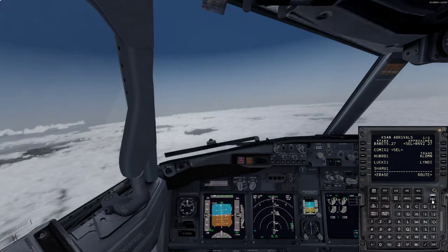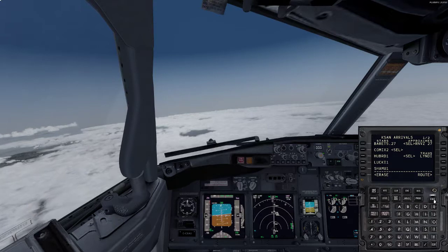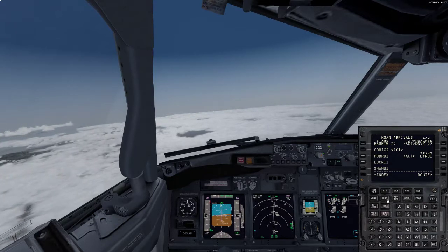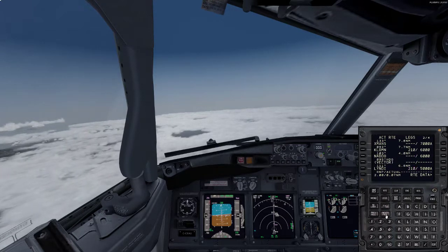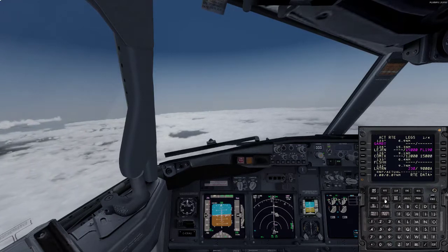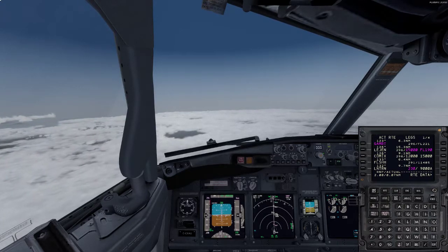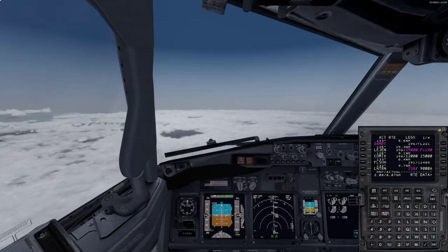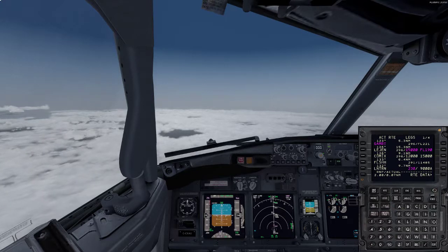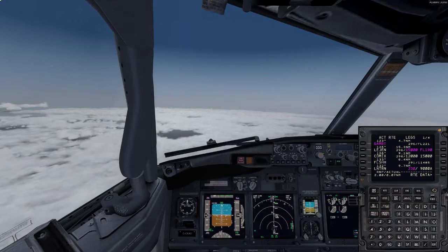American 17, cross Donna, maintain 12,000 at 250 knots, the Ontario altimeter is 2982. And traffic for 17 heavy again, please. American 17 heavy, cross Donna, at and maintain 12,000 at 250 knots. Actually, no, cross Flavor at 14,000, 14,000 at 250 knots. Flavor at 14,000, 250 knots for American 17 heavy.